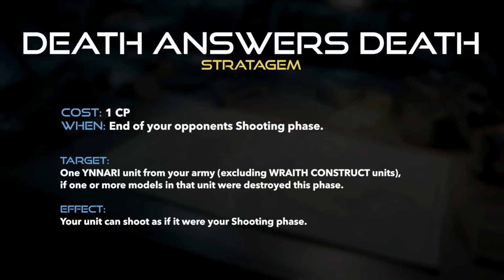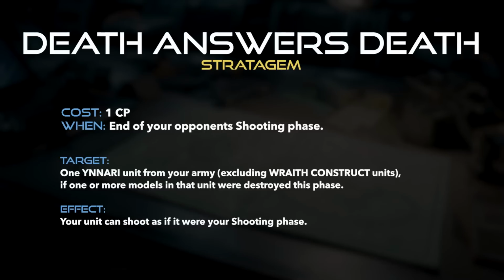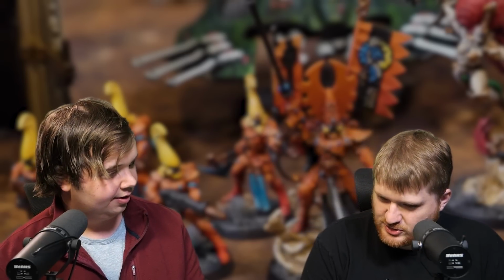Okay. Last one is Death Answers Death, which is an incredibly metal name. Yeah, it is. At the end of your opponent's shooting phase, you pick one Ynnead unit from your army, not Wraith Construct units. And if one or more models from that unit were destroyed this phase, that unit can shoot. When's the trigger on that? The end of your opponent's shooting phase. So when they're done shooting your unit full of holes, then it can shoot back.